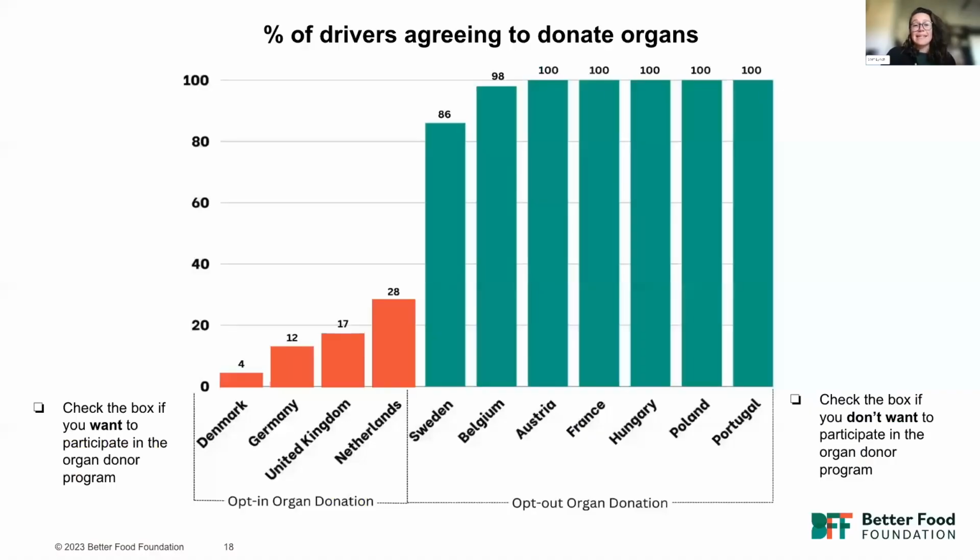So the classic example of the power of defaults is in organ donation. You can see in Germany, where people by default are not organ donors, they have to opt in to be organ donors. About 12% of the population are organ donors. Whereas in Austria, which is a neighbor of Germany, the opposite is true. By default, everyone is an organ donor, so you have to opt out of being an organ donor. And about 99 to 100% of their population are organ donors. You can see on this chart, everything on the left in red are opt-in organ donations, and everything on the right in green are opt-out organ donations, okay?